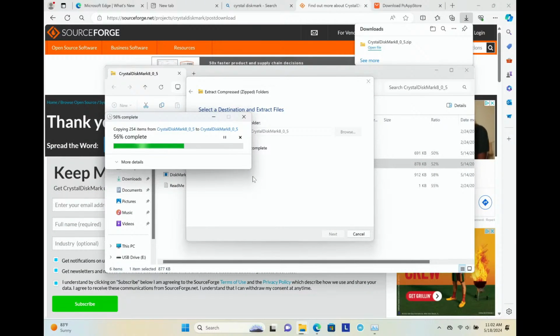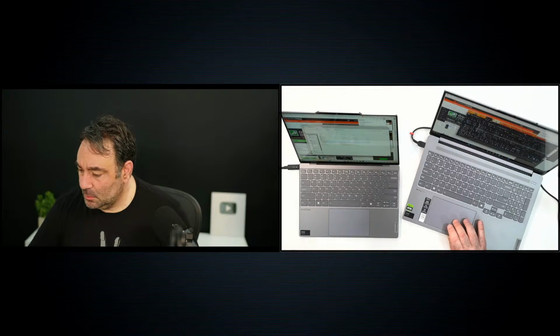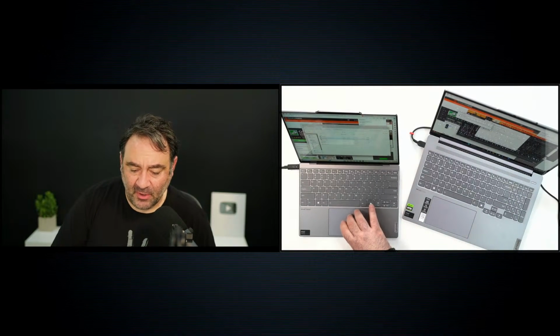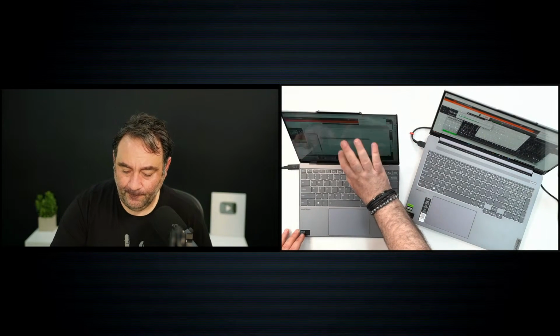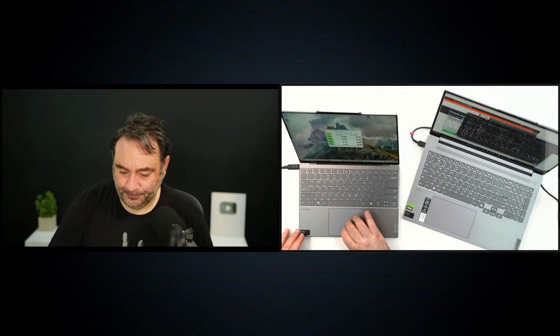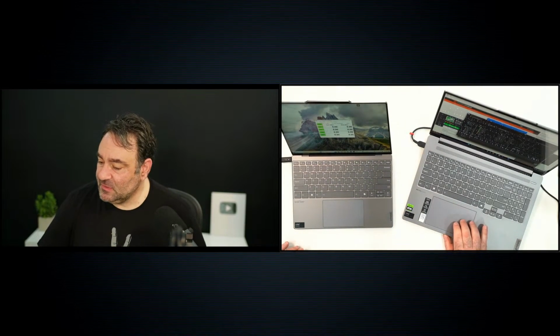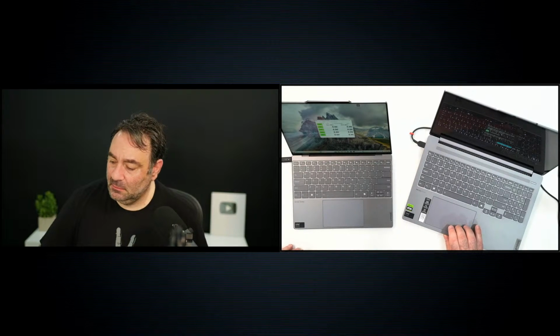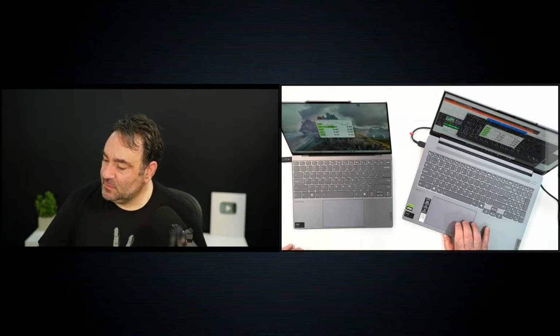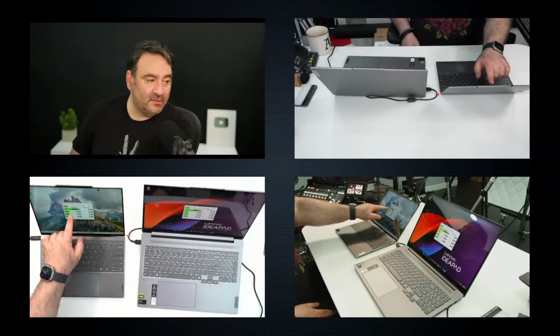Okay, and then let's do this one. All right, let's run it on this one. Okay. So this has a 512 gigabyte. I think you can get it with one terabyte. So we'll see. So that one's running. And this one, let's run this one. This one's a terabyte. And so far, reads are looking pretty good.